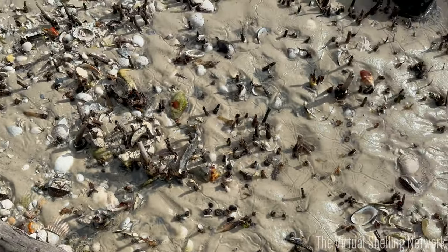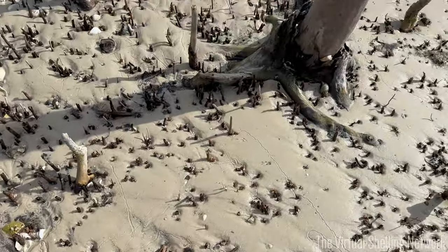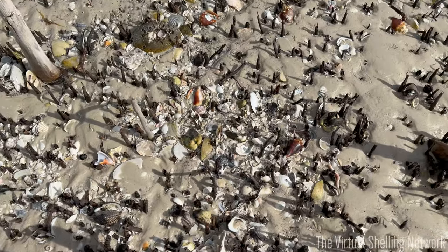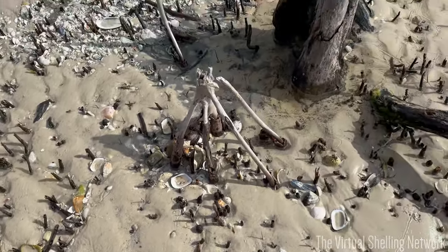I know they're not as rare as a junonia, but they're still on that uncommon list of shells that are highly sought after that shellers love to find. So if you can find an alphabet cone, fantastic. Always be looking for color and looking for spots. Spots are the giveaway.